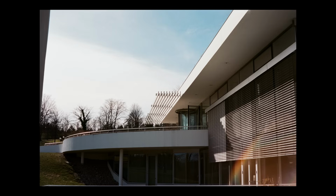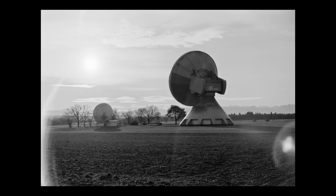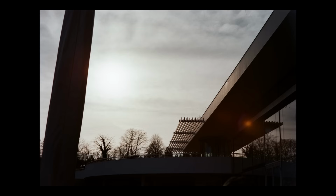Of course, shooting against the sun and direct light sources is not recommendable because the lens is prone to flaring and ghosting. And of course, this can always be used as a creative effect, but in this particular case, I wouldn't recommend it because it's very hard to control.